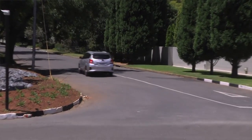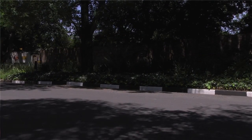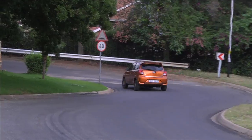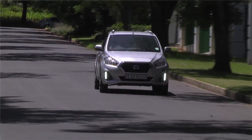Obviously, a lot of talk with the previous generation was around the ability of the Datsun GO to stop. It stopped just fine. It didn't have ABS, but ABS isn't what's doing the stopping. So now you've still got the same old brake setup, ventilated discs in the front and drum brakes at the rear. All around adequate. You literally are getting what you pay for. But it's not bad. It's not rattly. It's not bouncing all over the place. It's going to get you there.